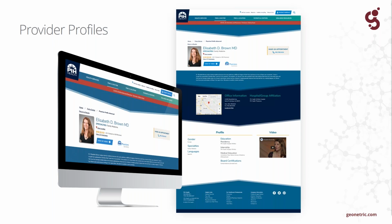So now that we can highlight subspecialties or particular procedures that a doctor performs, we can really tell a story about each doctor. And the previous design, that bio area was very limited and didn't allow us to do that.